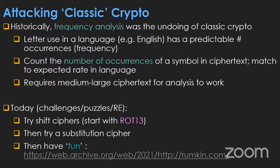Maybe if you've played Hangman, has anyone played Hangman? Yeah, same idea, right? You want to ask for R and S and T and L and E because these are very common English letters. So frequency analysis is like that. You take a really large piece of ciphertext, and for frequency analysis to work, it has to be large, and you count how many times each symbol shows up. And then you start guessing that maybe the really frequent symbols are R. Maybe the really frequent symbols are S, T, etc. That's frequency analysis.